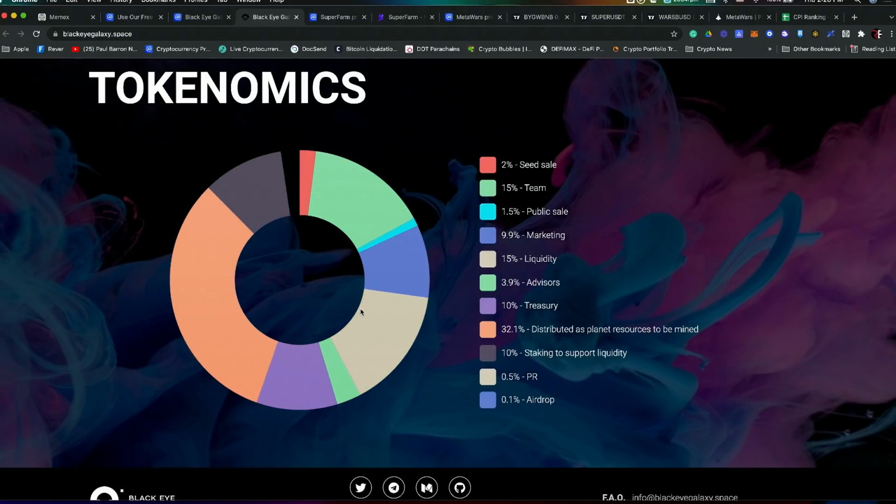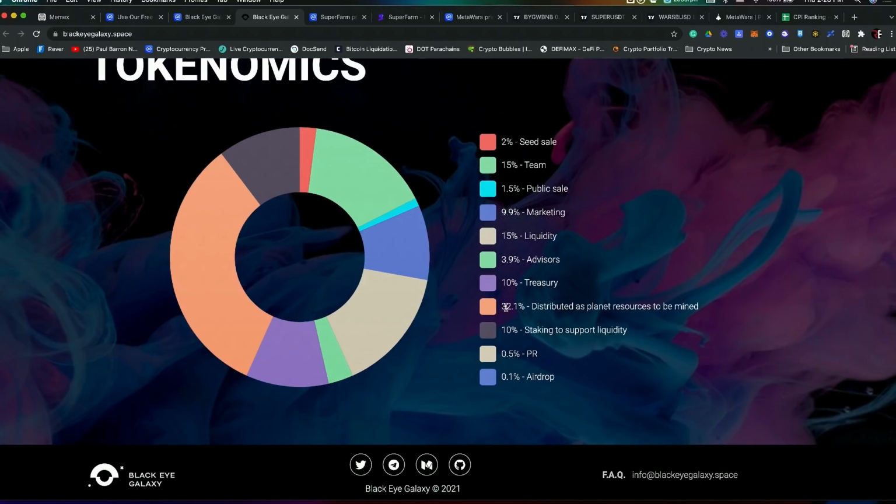You can kind of see what they did here with their tokenomics. Seed sale was just a very small percentage. Team, 15%, a little higher than what I like. But it's good that they're transparent on all this, because I think this is a big aspect of any of these kinds of projects, is really understanding what's behind the tokenomics. Advisors, but the distributed as planet resources to be minted, I think that's the key number, 32%, which is right there.